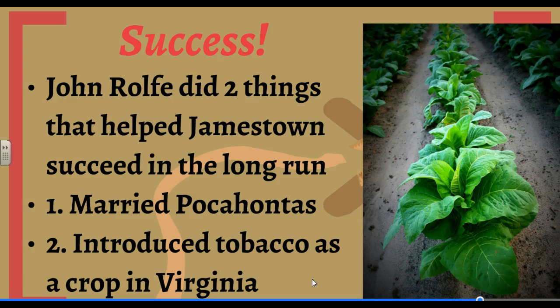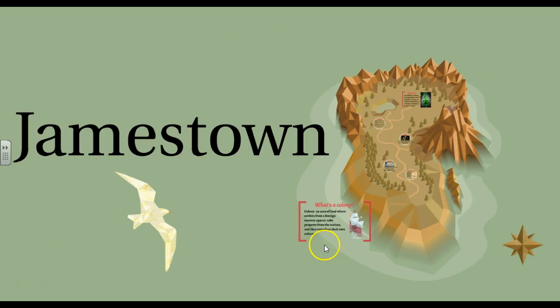And as the years go by, the Jamestown settlement becomes more and more successful because of this crop, tobacco. Ultimately, that's what leads to success, and the settlement takes off, and over the next 40 or 50 years becomes a place that can make a lot of cash for the British government. So ultimately, that's how Jamestown becomes successful.